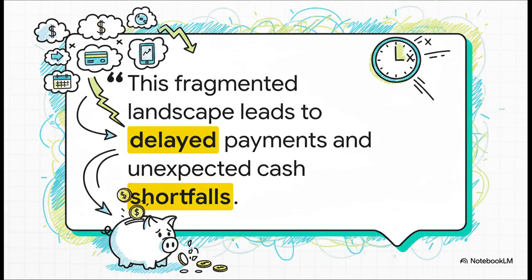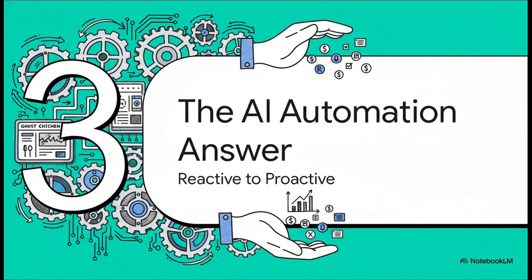And look, this isn't just a you problem. This is a massive industry-wide issue. This fragmented landscape, where all your financial data is scattered everywhere, makes getting a clear, real-time snapshot of your financial health feel next to impossible. Okay, but here's the good news. This is a problem we can actually solve. We can make the shift from constantly putting out fires to actually being in control.